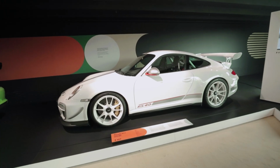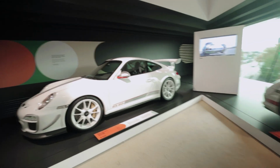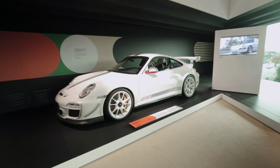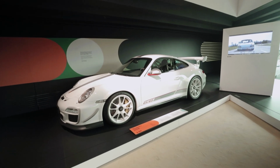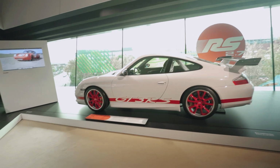Over here we got a newer Porsche 911 GT3 RS. So just to give you a side-by-side, older GT3 RS, and now we've got the newer variant of the GT3 RS. They both look flawless. I'm not gonna lie, I personally like the newer a little bit more. The older model made in the year 2005 is timeless.